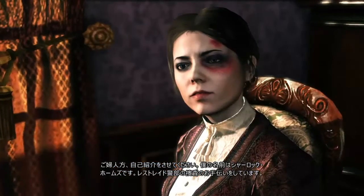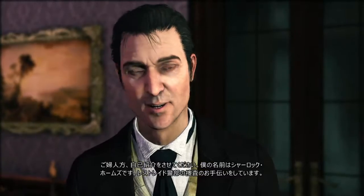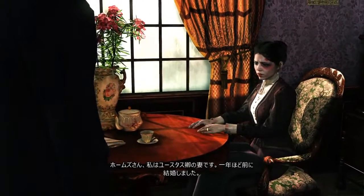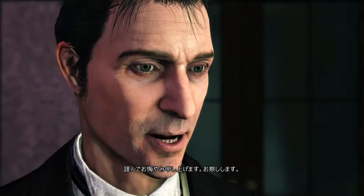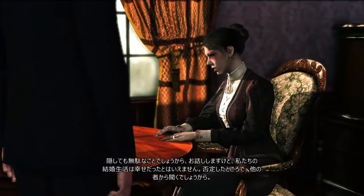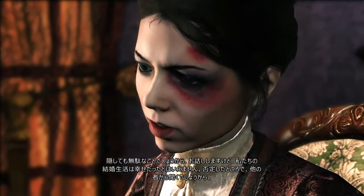Ladies, allow me to introduce myself. My name is Sherlock Holmes. I'm assisting Inspector Lestrade in this investigation. Mr. Holmes, I am the wife of Sir Eustace Brackenstall. We were married only a year ago. I am sorry for your loss. Please accept my deepest condolences. I suppose that it is no use my attempting to conceal that our marriage has not been a happy one. I fear that all would tell you that, even if I were to attempt to deny it.